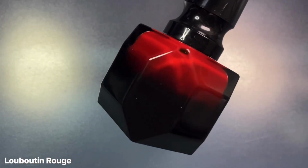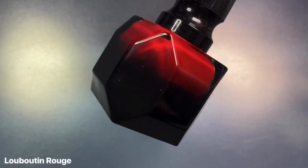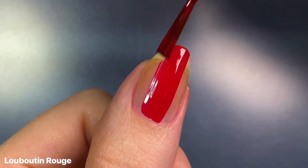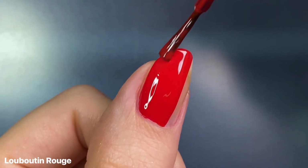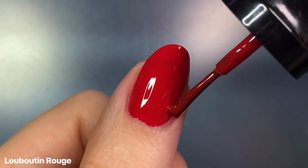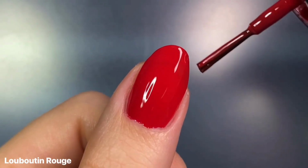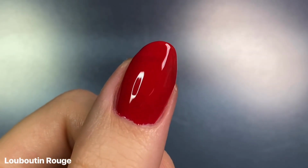The next red I have is the classic Louboutin Rouge, and this was a birthday gift a long time ago. I did not spend $50 on nail polish because my budget is not built that way, but if it was, then I probably would have another bottle or two because I just adore how aesthetic and luxurious these bottles are, which I know is kind of silly because ultimately the formula is nothing to write home about.